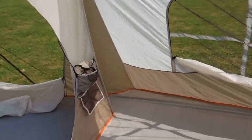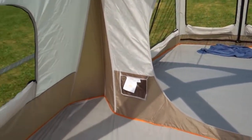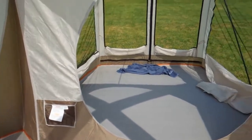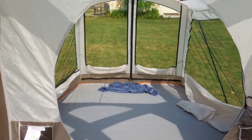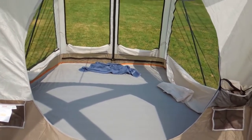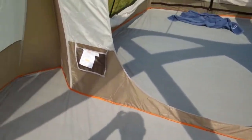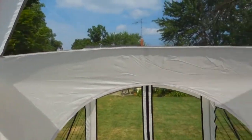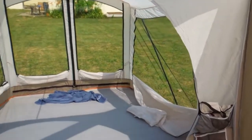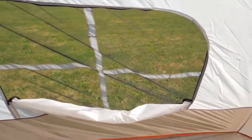I will make another video when I take this out to the campground. I will be camping in East Tawas, right out at Tawas Point, a peninsula that goes out in Lake Huron. They got a really nice campground. That'll be the first place that I take this. So I will make another video then. We'll see if any of this stuff disappears, but I doubt it will.